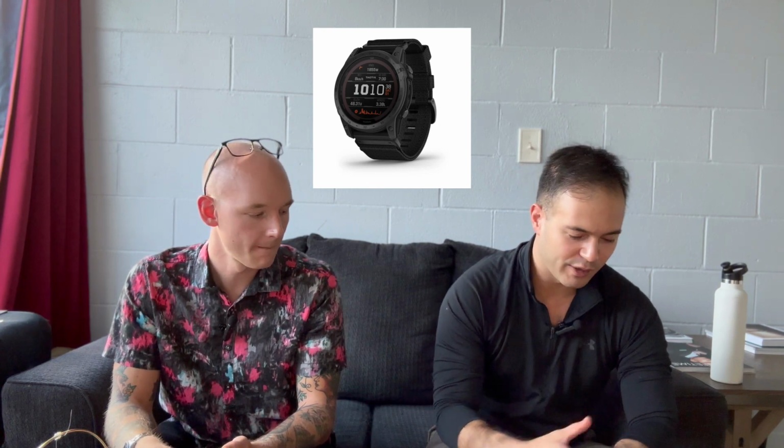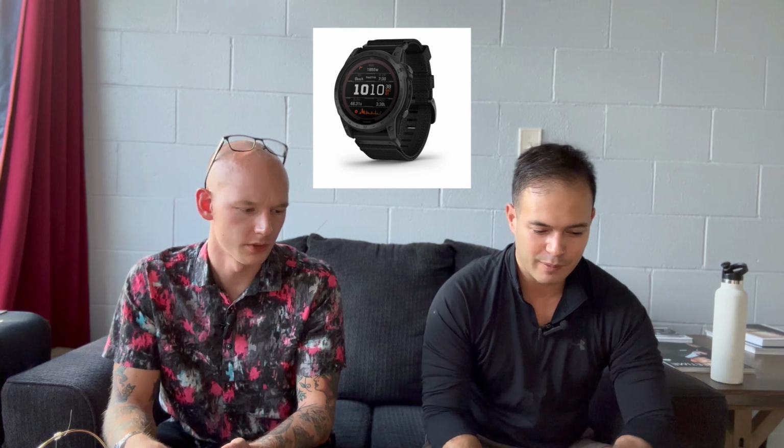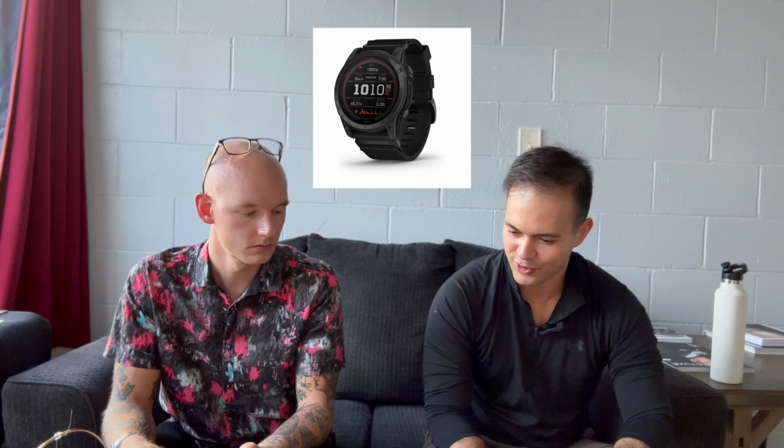Granted, it probably wears chunky, like a brick on the wrist. But at that point, do you really care? I need my tactical watch to be 38 millimeters. No, who cares at that point?